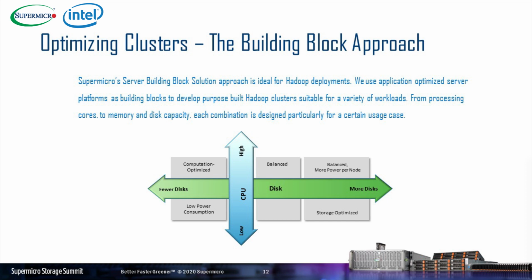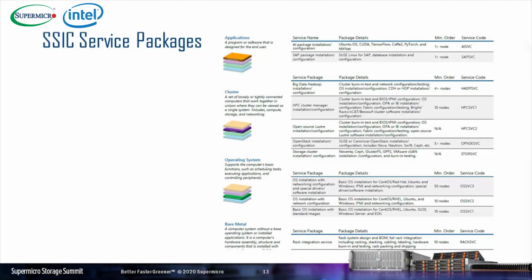All right, so moving on to the next slide. This talks about the different services that we have on offer. Not only do we provide hundreds of servers in terms of options that you have to choose from, but also different service packages that help you determine if you want to install a particular software, a particular application like a database or machine learning or AI related applications, or if you want to do cluster level testing, or Hadoop testing, or HPC cluster management testing, or any kind of OS installation like Red Hat, Windows, or VMware, or you just want a bare metal solution. So we have all of these on offer.